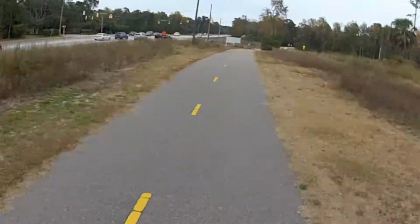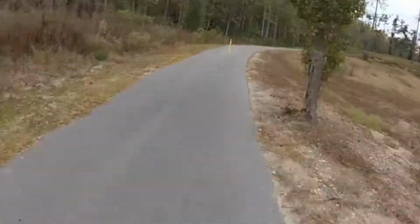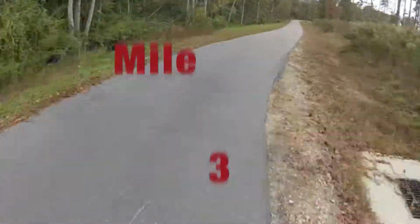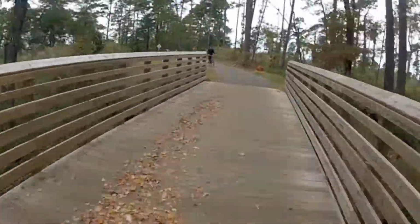Now at this part of the trail, we're actually going to bear to the right and head towards the University of North Carolina at Wilmington. Right about here, 10K runners will turn around and head back the way they came. Half marathon runners will continue on the Cross City Trail.